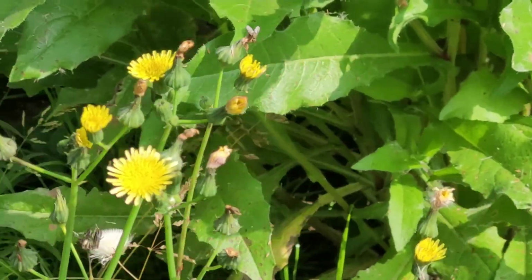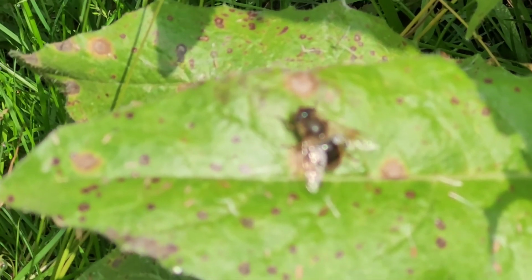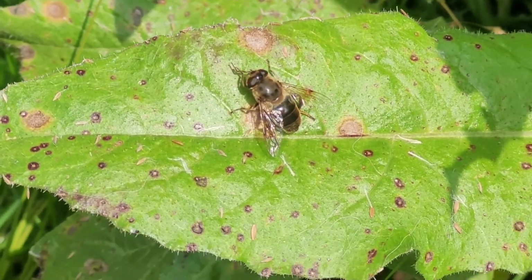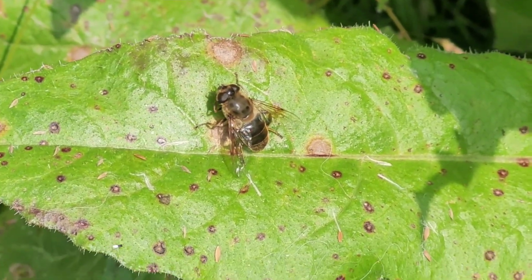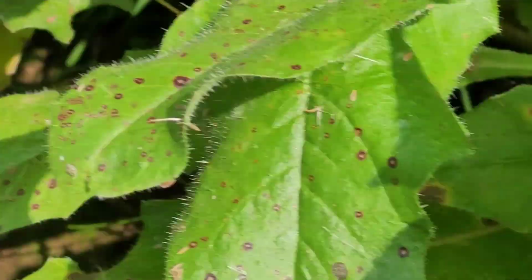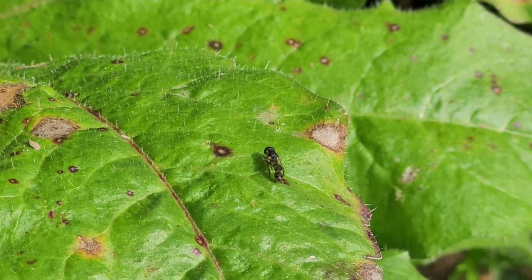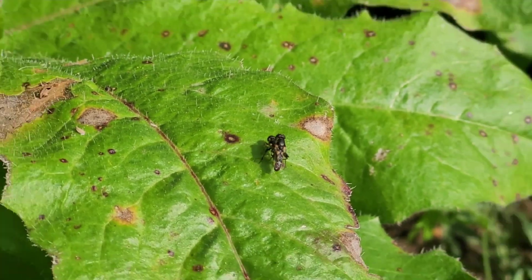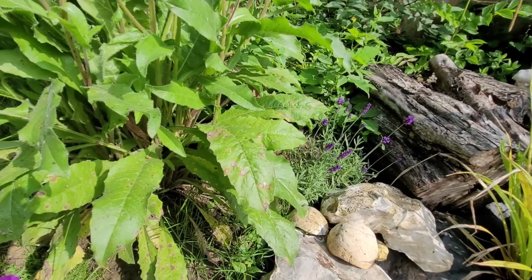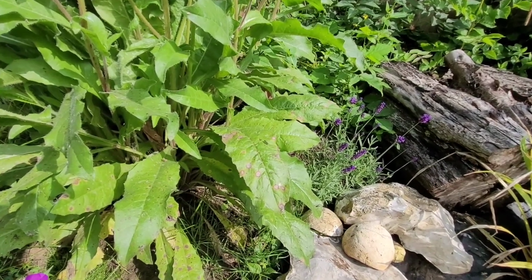More bees buzzing around. I'll check this one out. I think it might be a fly actually, mimicking a bee. Yeah, look. There's actually a fly looking like a bee. I love mimics. There's another little wasp, like it says about tiny little wasps. There's one there. How tiny that is. I'll zoom back out so you can get an idea of the size of it. Look, that's a wasp.